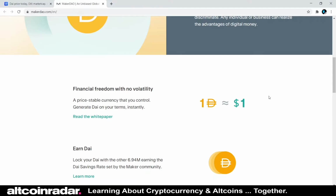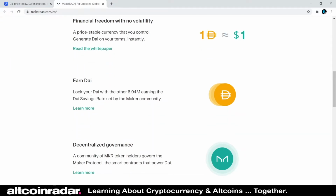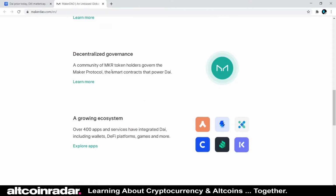1 Dai equals $1, or whatever that means, equal to, or somewhat equal to. I don't know. It's a weird equal sign. Anyway, earn Dai. Lock your Dai with the other 6.94 million earning the Dai savings rate set by the Maker community. All right. Decentralized governance. A community of Maker token holders govern the Maker protocol. The smart contracts that power Dai.